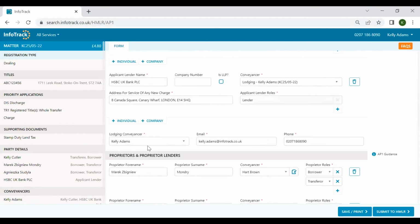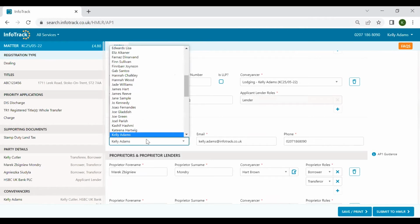We can also confirm our details as the lodging conveyancer. And if your firm's process is to support staff to create the AP1s and then conveyancers lodge the application, you can simply select the lodging conveyancer from a list of users within your firm here, and you can update their contact details here if needed.